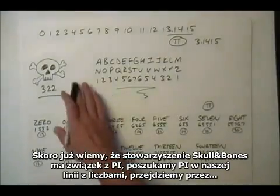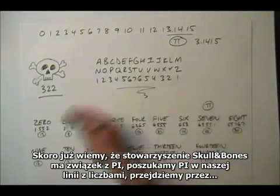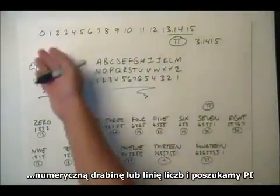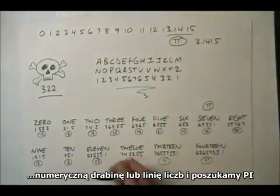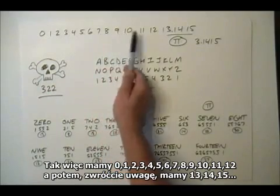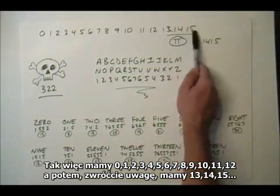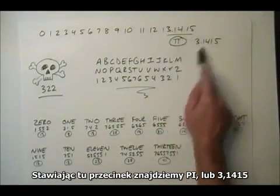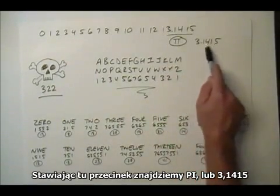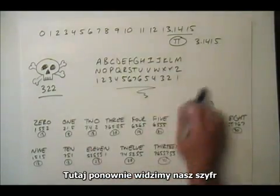Since it seems that the Skull and Bone Society has a relationship to pi, what we're going to do is actually look for pi in our number line. We're just going to walk up our number ladder, or our number line, and find pi in here. So we have 0, 1, 2, 3, 4, 5, 6, 7, 8, 9, 10, 11, 12, and then notice we have 13, 14, and 15. And putting the decimal place here, we can find pi, or 3.1415. Now, here's our cipher again.